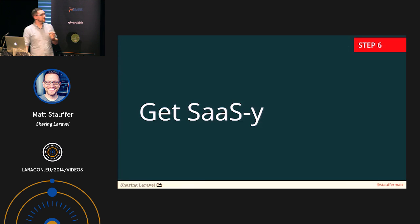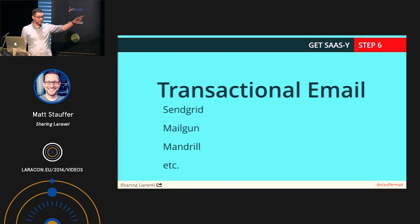Six, get SaaS-y. SaaS is software as a service. So if you ever use something like, for example, SendGrid, Mailgun, or Mandrill, anything like that, those are SaaSes. And what SaaS does is, with Composer before, they were giving us code that somebody else wrote, but we're still running it. We're running the infrastructure, right? With a SaaS, they're actually taking care of the infrastructure as well. So we're basically paying them to run some other server, to run some other code, maintain dependencies, all that kind of stuff, and we pay them X amount of money per month to handle that for us.